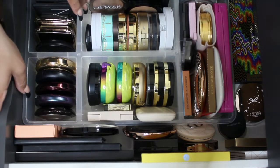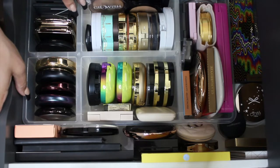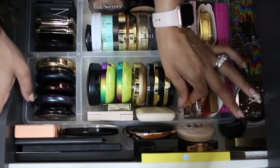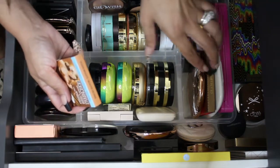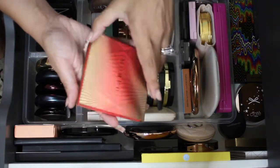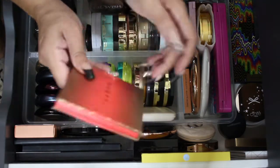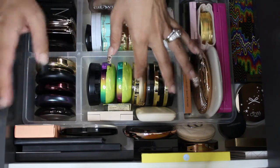I do want another bronzer. How about we do this one from The Balm? It was actually really nice. I did really enjoy it. This is Bronzilla, the shade Bronzilla. One that I haven't used in a long time would be the Morphe one. Yeah, let's do this one. This is Morphe Glam Bronze, and the shade is Icon. I'm gonna pull in this guy. That's it for bronzers. Let's go ahead and get a few more blushes.